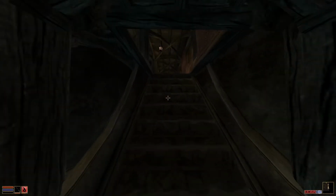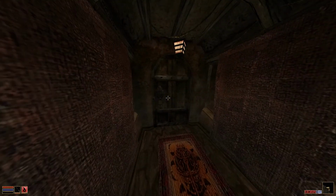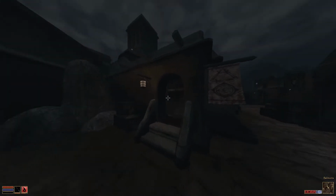I think it might be a good idea to first sell some garbage to the nearby merchants, and then travel to a different guild to see what they have.